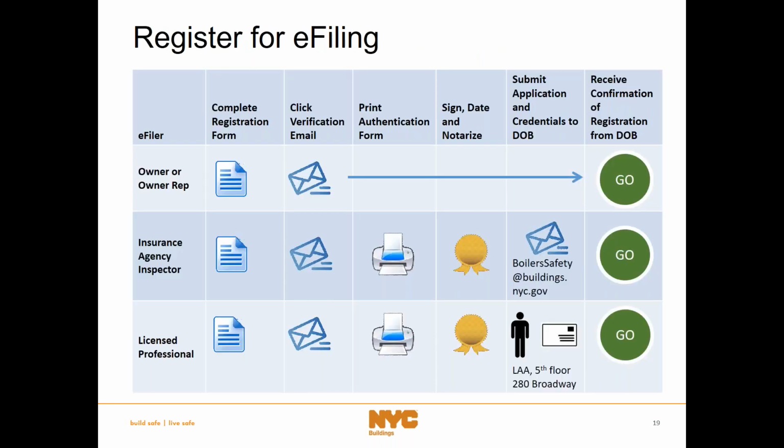Let's walk through the process for our key constituents. So owner and owner reps have a very straightforward process for registering for e-filing. They will go to the e-filing website, complete their registration form, and submit. They'll get a verification email, and they'll click the link in that email. And once they do that, they'll be confirmed and ready to go in DOB Now Safety.